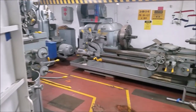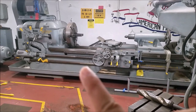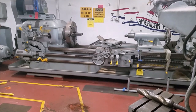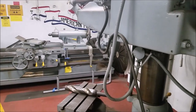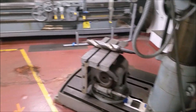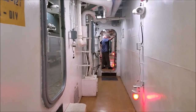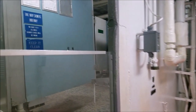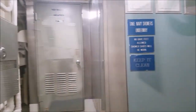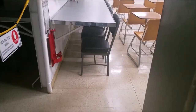Well, something breaks. Look at the size of that lathe right there. It's massive. Oh, look at that drill bit. Fix it now. What do we got here, head? I don't even want to know how much machinery was in there and how much it cost, but that lathe was insane. See the size of that drill bit?